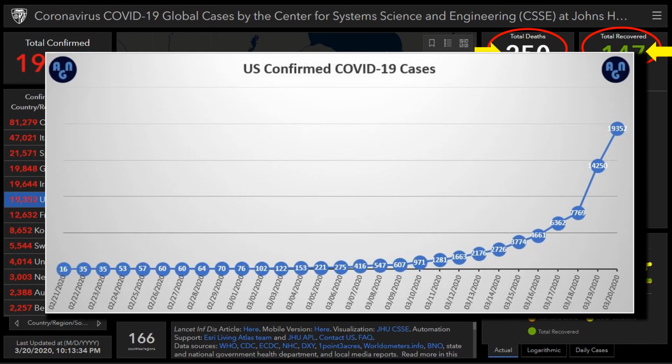And then this is a graph I put together just to show the United States, because nobody else is doing it. If I find another one, I'll quit doing this. But this is the U.S. numbers. As you can see, it's kind of accelerating. The number of new cases is curving upward, which is something we don't want to see. It went from 14,250 to 19,352.